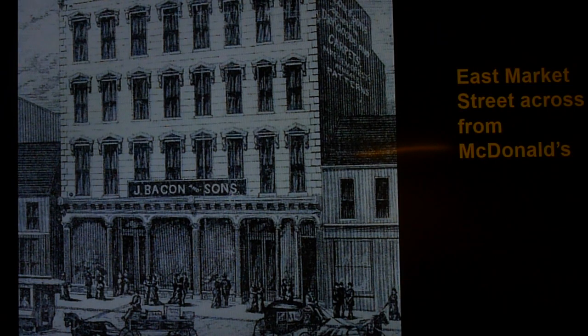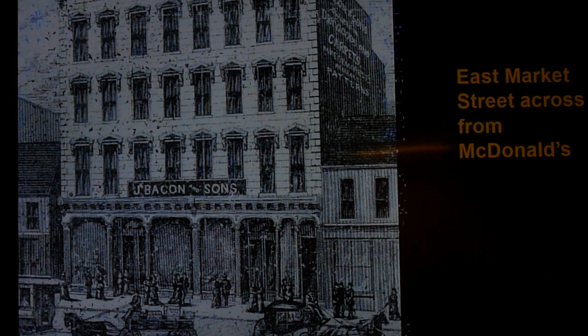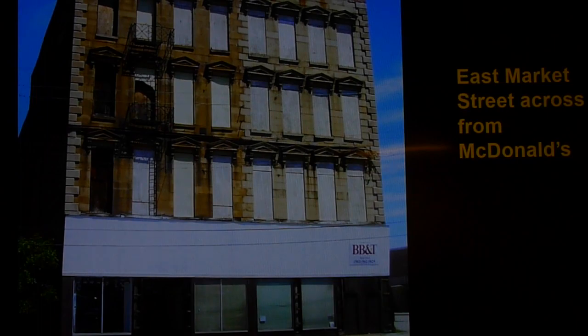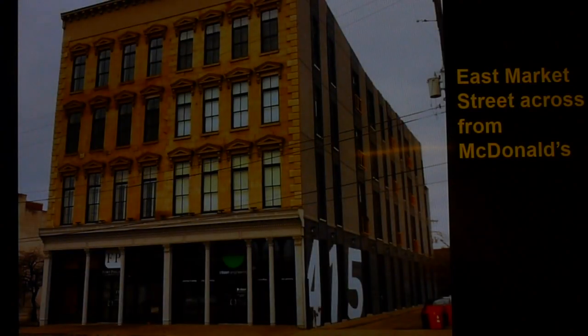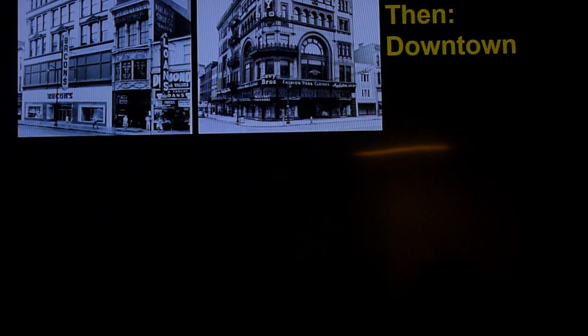Kind of sad. Bacon's Department Stores. A lot of you may have gone to Bacon's Department Stores. This was one of its original locations down on East Market Street, across from that McDonald's, which is there on East Market Street. Then it deteriorated and looked like this for a long time. Not very salvageable, would you think? Looks like it's about ready to fall down. Well, some investor bought it, turned it into residential, and now it looks like this. I think they did a pretty decent job. Are those apartments now? Yeah, it's condominiums and apartments.